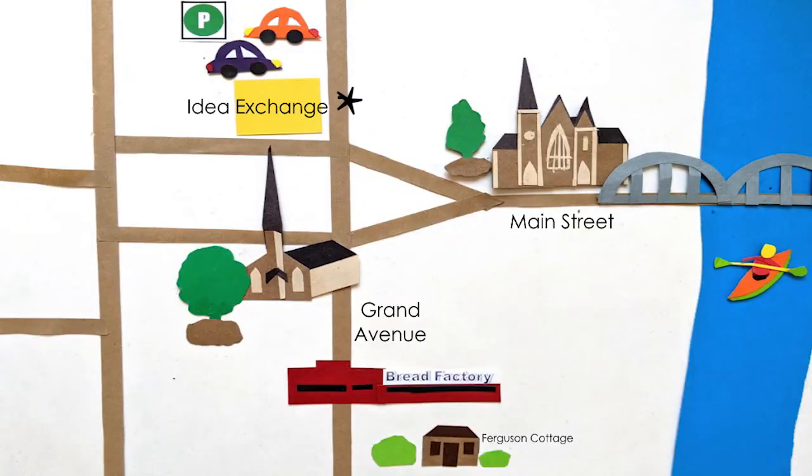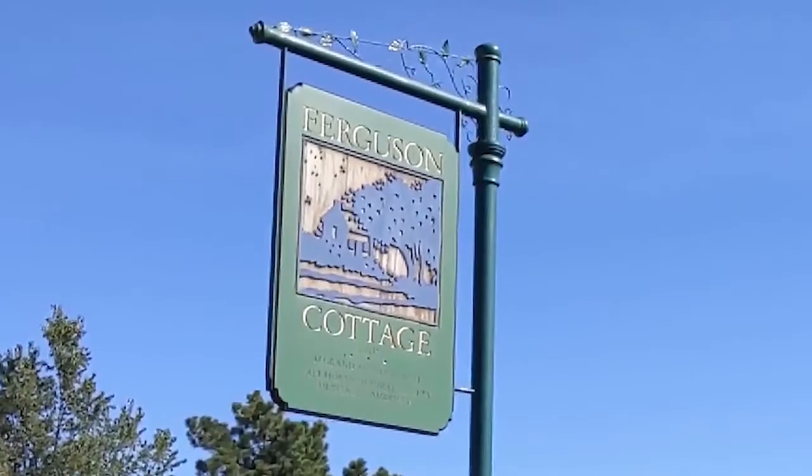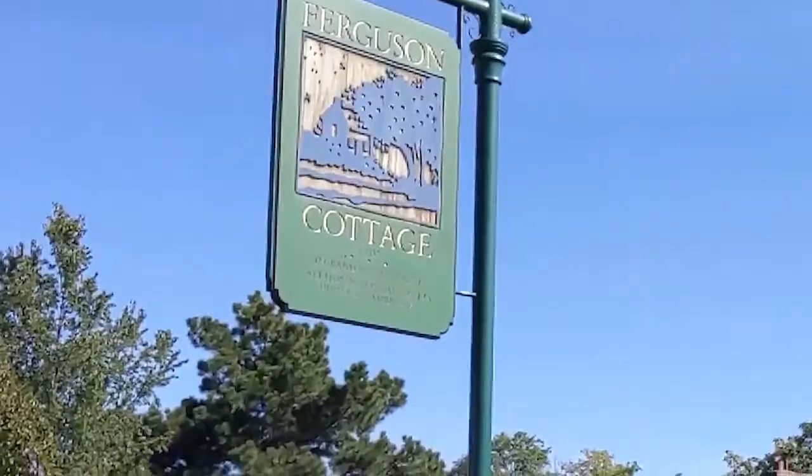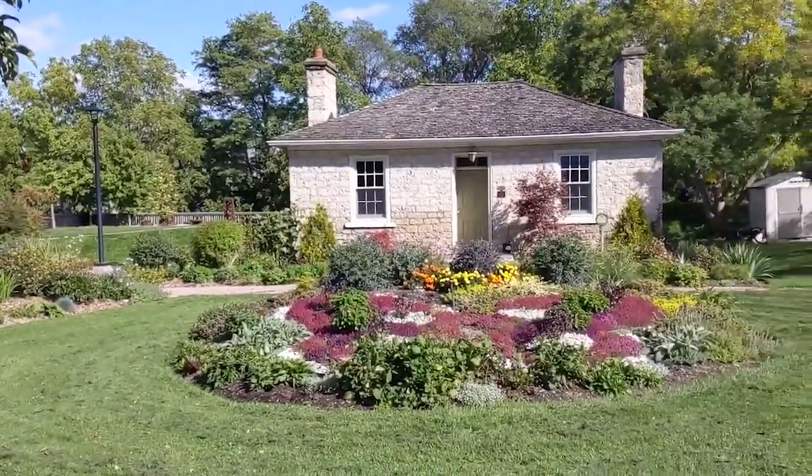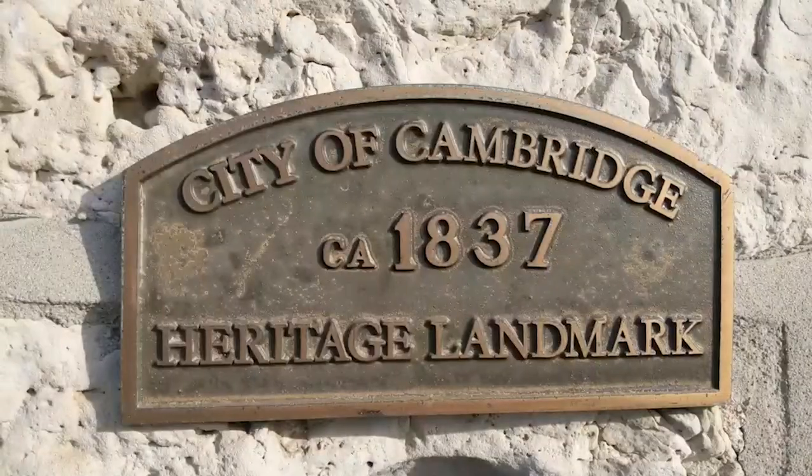Park at the ID Exchange parking lot at 1 North Square, walk on Grand Avenue, past Queen Square and the Bread Factory building to the Galt Horticultural Society garden. This is Ferguson's Cottage, built by farmer and blacksmith William Ferguson in 1837 and is one of the oldest stone cottages in the city of Cambridge.